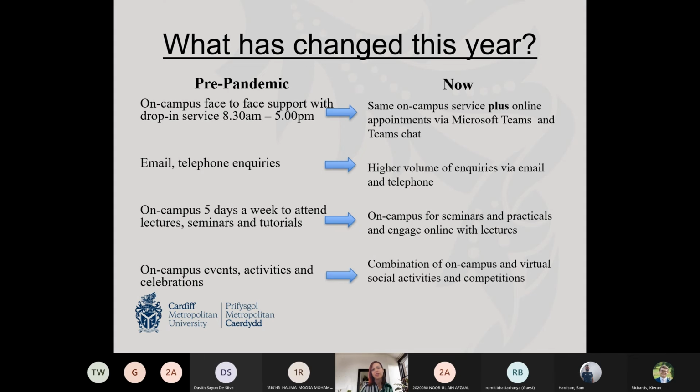that although we provide the same on-campus service with a provision where students can drop in, we also have an enhanced service where students can contact us for online appointments, which is often something that students like to do for some confidentiality, and if they're studying at home at particular times, then just having an appointment online is something that lots of students are really enjoying doing. Or maybe a Teams chat. It's something that is also available to students as well, asking a quick question on Teams.